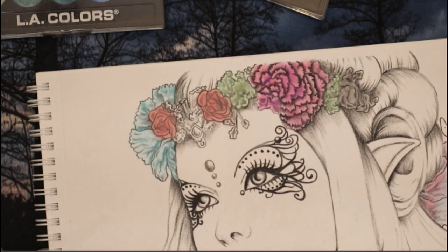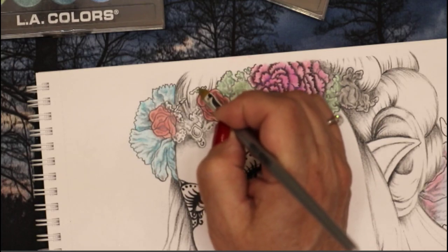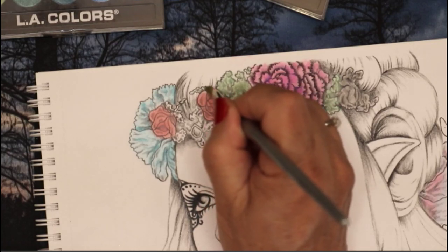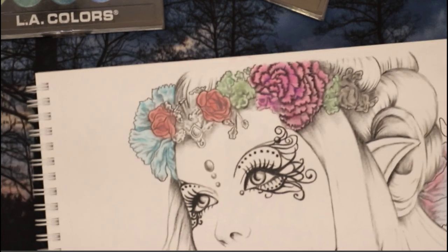What a great idea, a paintbrush. Who'd have thunk it? Okay, let's see. This one might still be too big. I might need to get... I have the perfect brush. Wait a minute. Hold up. Where's it at? Please let this be it. Yeah, that's it. Okay.